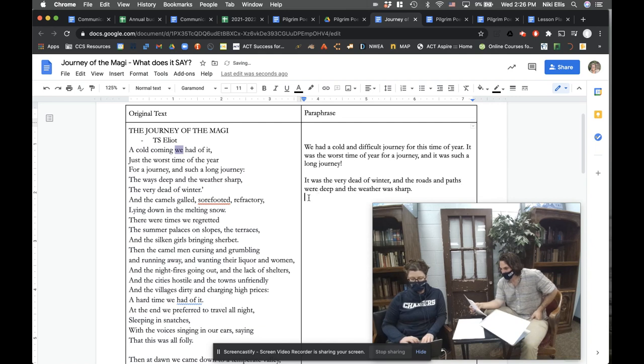Cool, good thought. Next sentence: "And the camels galled, sore-footed, refractory, lying down in the melting snow." The camels were galled. What did we say for galled? Sore or just annoyed. So the camels were annoyed, sore-footed. You could just put worn out. For now. And lying down in the snow. Cool. Got it.